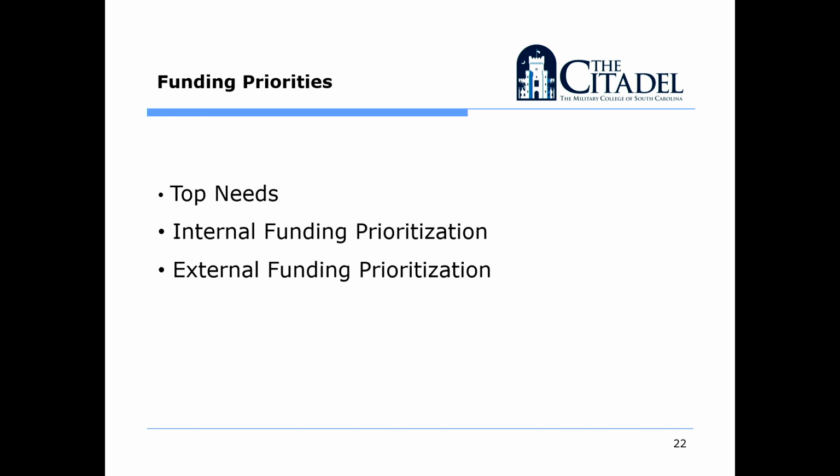And so those criteria that I showed before about centrality to mission, forward trajectory, we utilize that as a ranking process for both the idea as well as the funding priority standpoint. That way, those gift officers always know how we see our own ranking of needs.